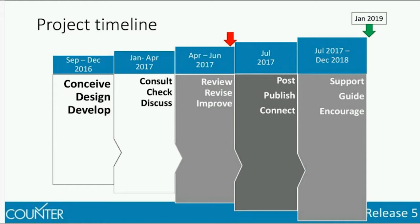So in July this year, we will publish Release 5 of the Counter Code of Practice. Now, what this means is that we will be asking publishers and vendors to implement the new Code of Practice from January 2019, which means that librarians will be running their first Counter Release 5 reports in February 2019. So the publishers and vendors have 18 months in which to make the adjustments that are required to comply with Release 5. It is quite a big change, as I say.